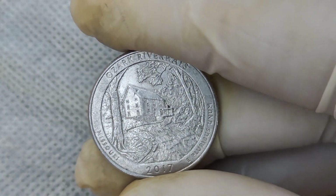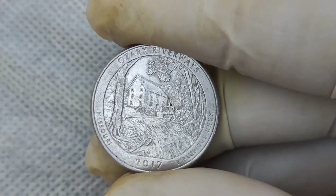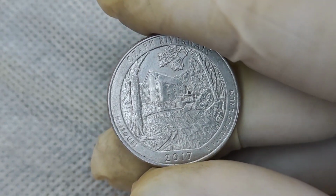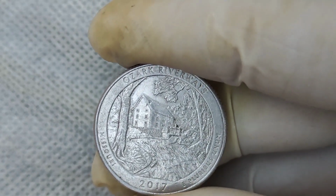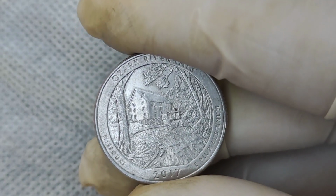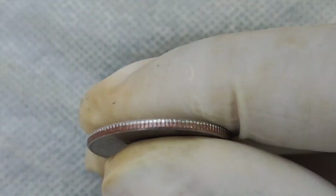We're diving into something exciting: the 2017 P Mint Mark Ozark Riverways quarter and its potential to be worth a whopping $1.6 million. Sounds too good to be true? Well, let's take a closer look.